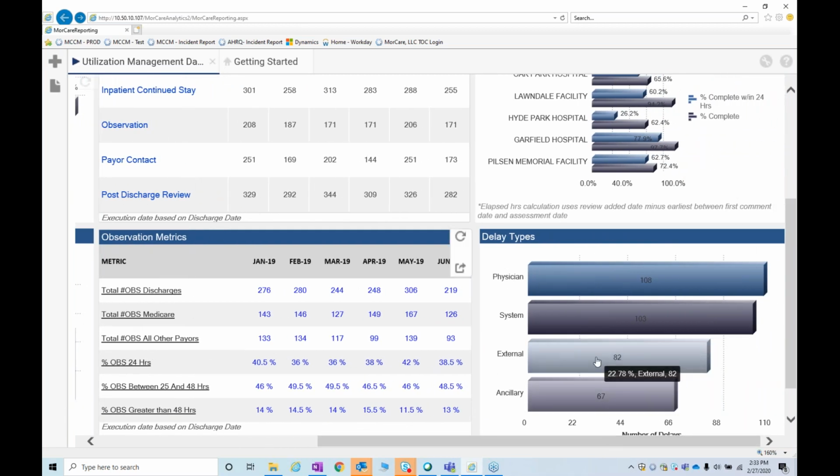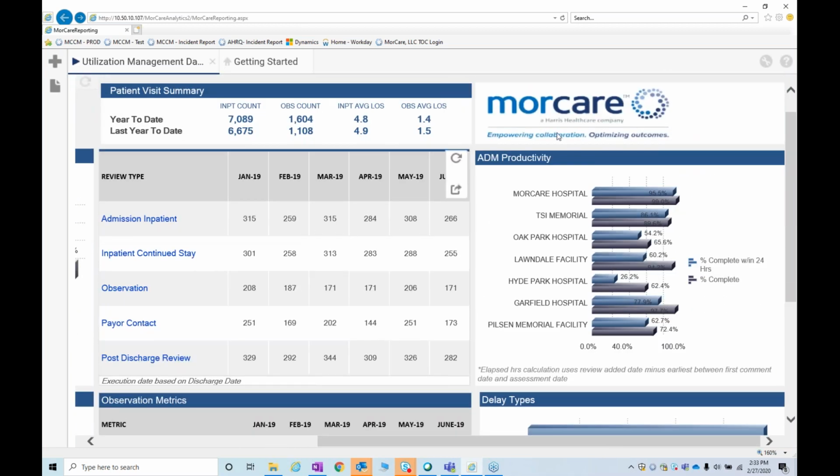All right, so I'm gonna go back up here to the top. Admission productivity. So this is nothing new. I remember back when I did utilization and case management, they wanted us to do our admission reviews within 24 hours. We had a 24-hour period, and because we didn't meet our mark, we started having weekend coverage. So if this is like what Beth said, you can look and see if we're not meeting our mark, what can we do to make a difference? Can we add in a new process or a new task? But just overall here, I can see how my various organizations are doing with that.